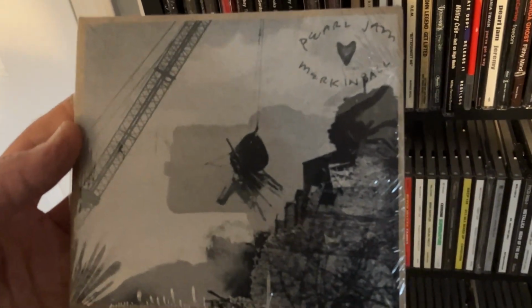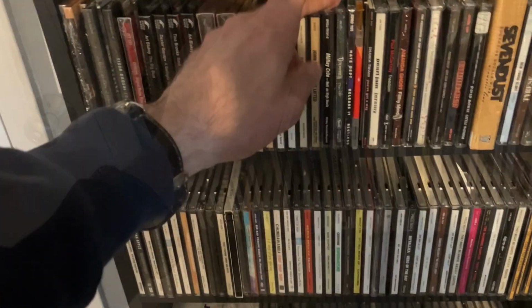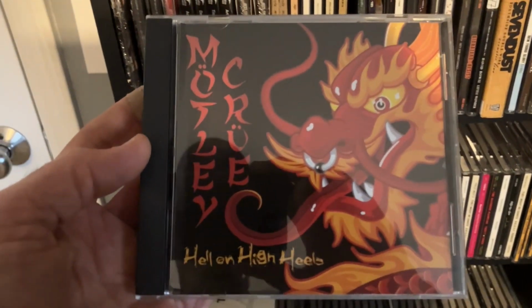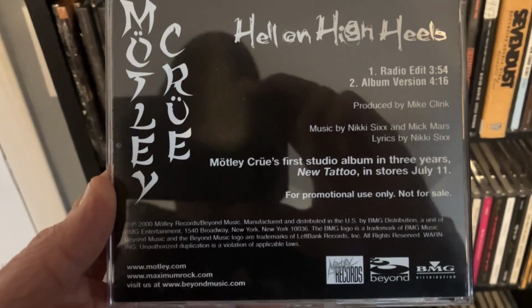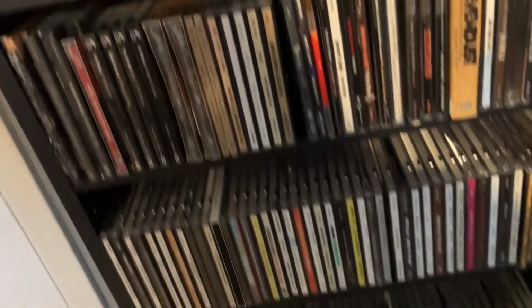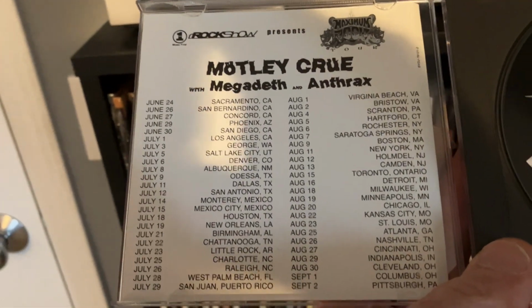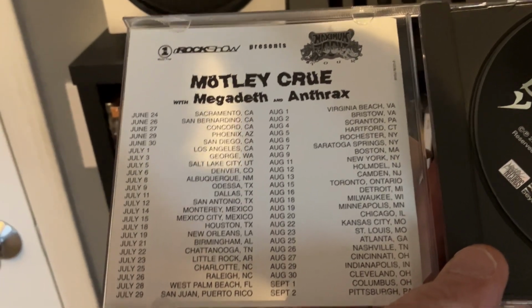I have some just CD singles. This is Pearl Jam. I have Motley Crue. A lot of these have unique artwork. They always have, obviously, the radio edit and then the album version. Lots of them will have a live cut as well. And many of them have a concert listing, a tour listing that corresponds with the album's release. In this instance, Megadeth and Anthrax were supporting the tour.